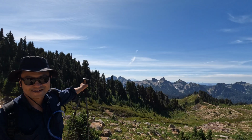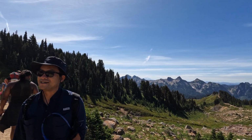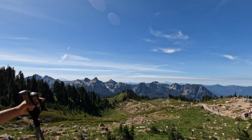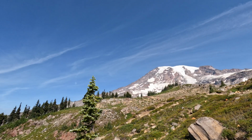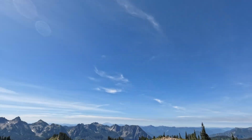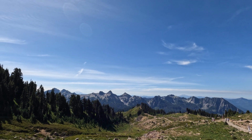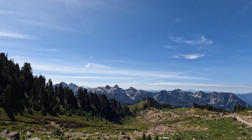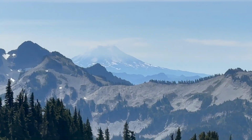Yeah, volcano up there. That's Mount Adams. And then we see Mount St. Helens, and then we got Mount Rainier over here. And in the middle it would be Mount Hood, but we can't see Mount Hood right now. But this is pretty cool. So at certain times you get the visibility of 4 volcanoes.